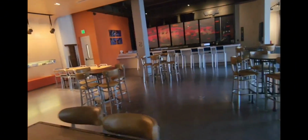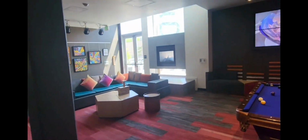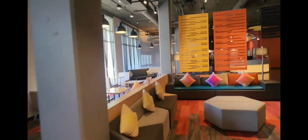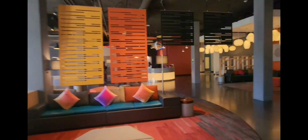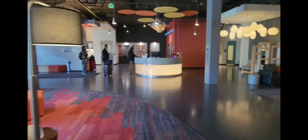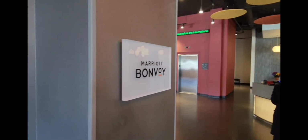So we just came in and we just checked out the scenery, checked out the bar, checked out the pool table and the TVs that they had. So it really had a great first impression of this hotel. So I would advise anyone to go. Look at baby right there. She's in there handling business for us.